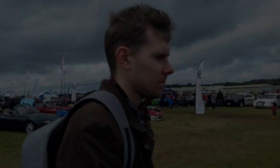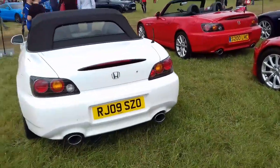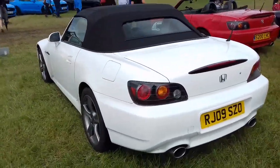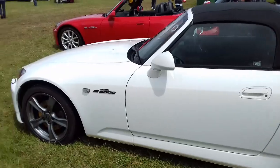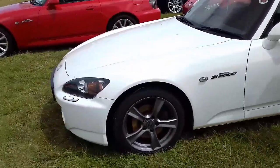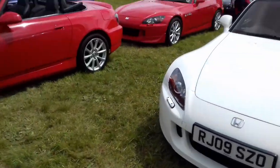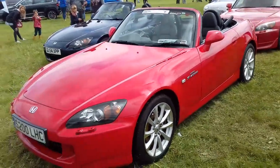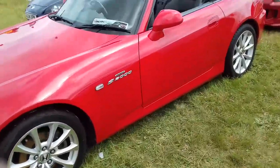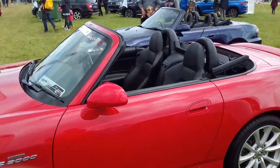Where are we now, Sam? Where were we promised we were? At the Honda S2000s. Just take you around the rest of the S2000s. I think if the MX-5 didn't exist, this would be the roadster I'd have. I think that's the only reason the S2000 isn't as successful, because of the MX-5. But to be honest, when I look at the side of this one specifically, it just looks sporty. It looks like it's fast, even if it's not.